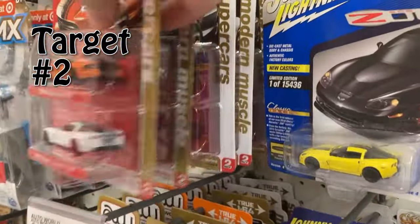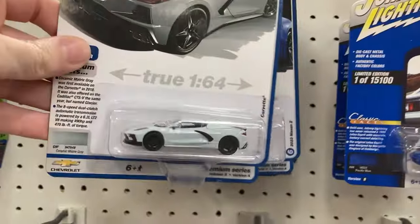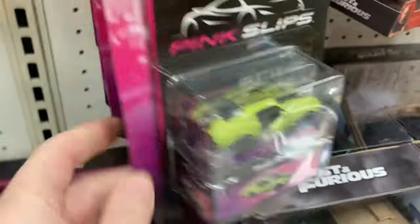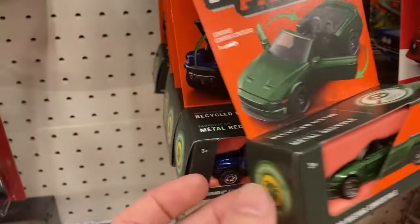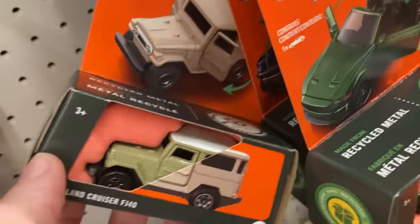Target number two. Same old stuff. That's new. Old. Let's see if there's any new pink slips. Different colorway. Some new little cars. There's the blue 3000. I wouldn't mind getting a moving parts, but Land Cruiser. Bet you they don't have one for me.